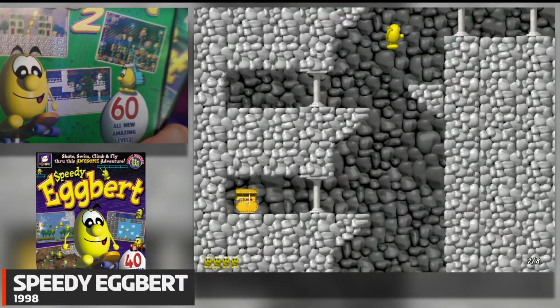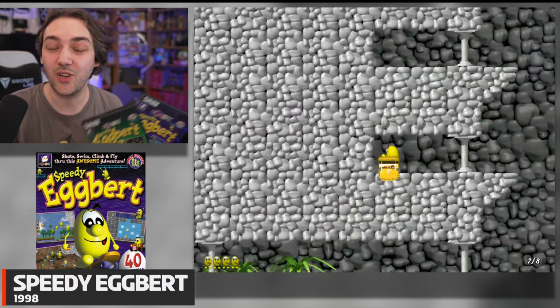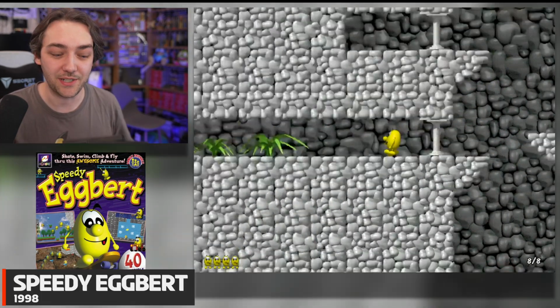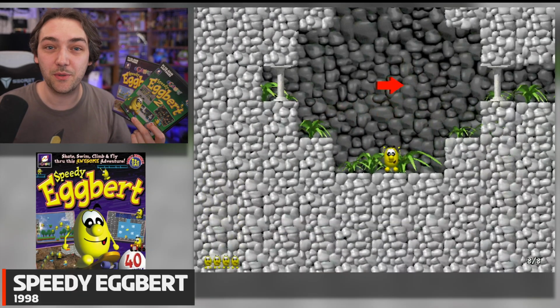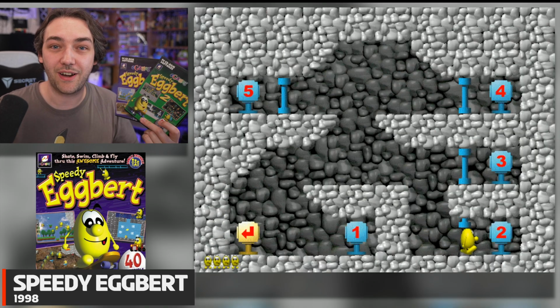So there he is, that little yellow egg mascot character is still going strong today, and last year they actually released a brand new version of Speedy Egbert with a new level creation mode and everything. So I was just so shocked to not only find out that other people knew this game existed, but to know that the developer has been working on it for so long and it's part of a massive franchise.